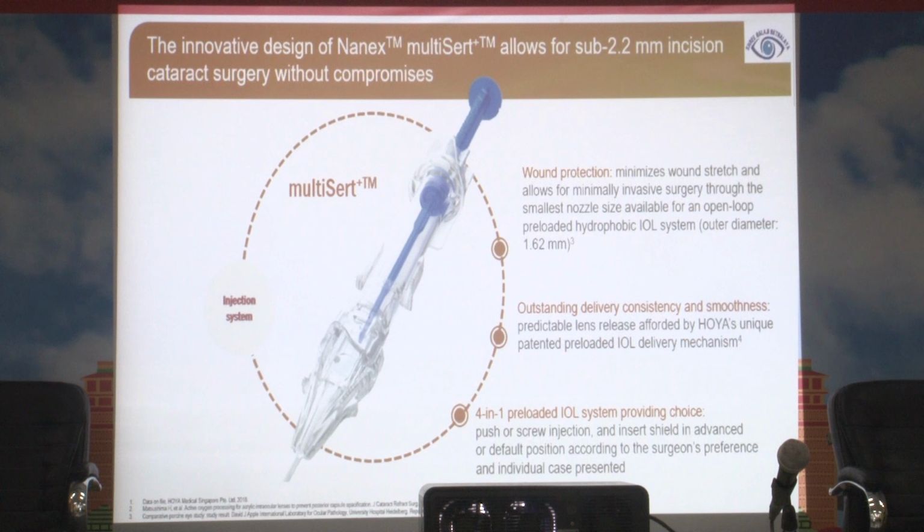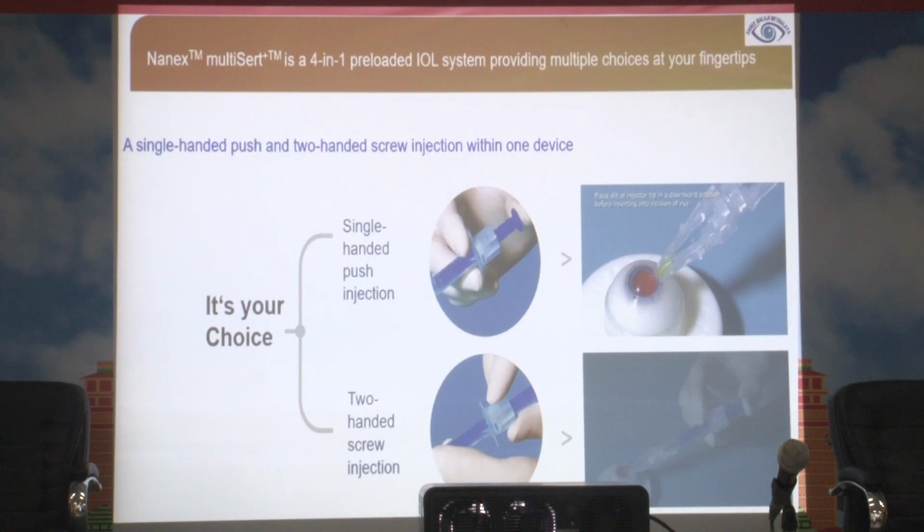Already I have discussed the predictable lens release, which is the Hoya unique patented preloaded IOL delivery mechanism, through which the lens release is excellent, consistent and smooth. They have a 4-in-1 preloaded IOL system, and it provides the choice of push or screw injection. This Nanex 4-in-1 preloaded IOL system provides multiple choices at your fingertip, a single-handed push and a two-handed screw within one device. Nobody has this kind of device at present. Though in the same lens we can get the single-handed push or we can screw it.